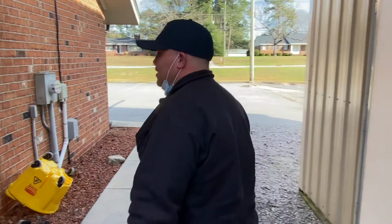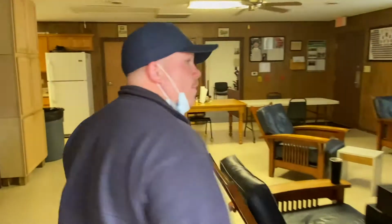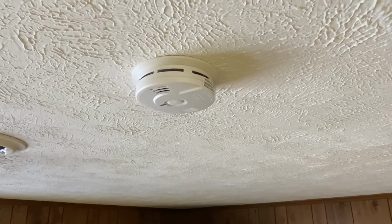As you'll notice, this fire station is much like a residential home. It's one of our smaller stations, so let's take a peek inside. Come on in, Mr. Thompson. All right, guys, so much like your house, you can see this is much like a small home. We do have our smoke alarms installed just like you would in your house right here.